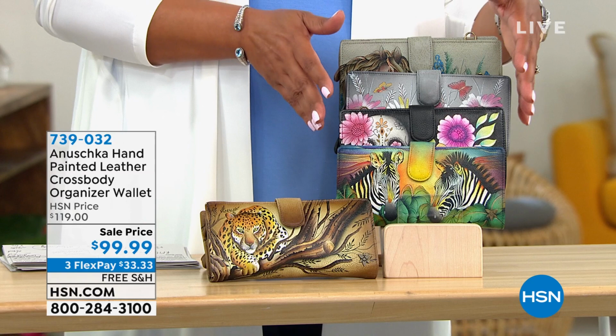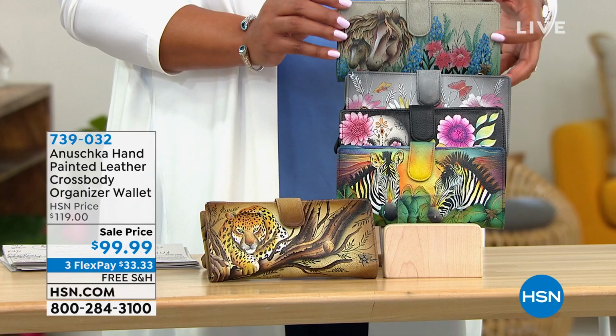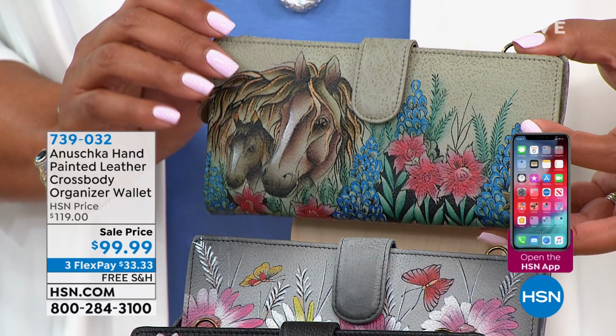So what I have for you right now is an Anuschka hand-painted leather crossbody organizer wallet. And they're so beautiful. So this one, oh, look at the horses. Mother's love tan. Look at that beautiful, beautiful horse with the baby foal. Okay, that's one option.